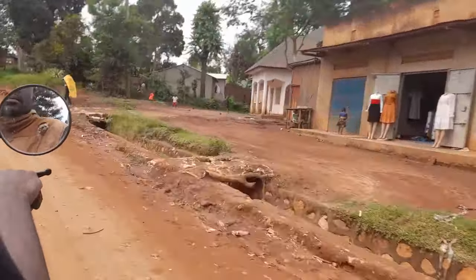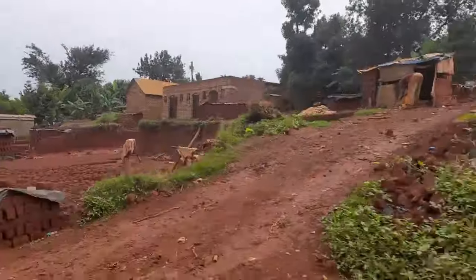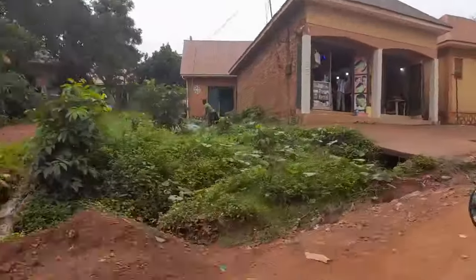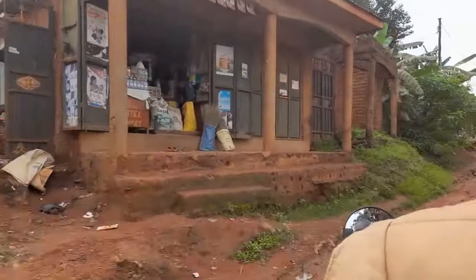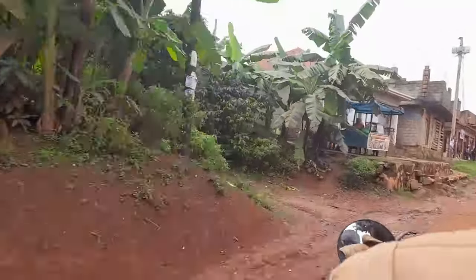Now I've remembered here. Actually, we're already in Gangu. So you can see there are so many activities here. People are actually making bricks. That alone shows you that there is a lot of construction work going on here. I personally know this place very well.